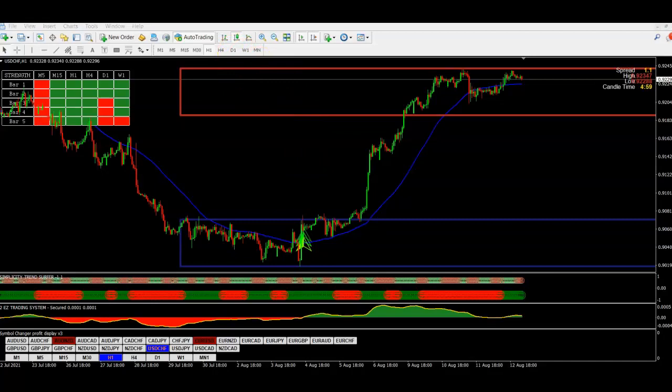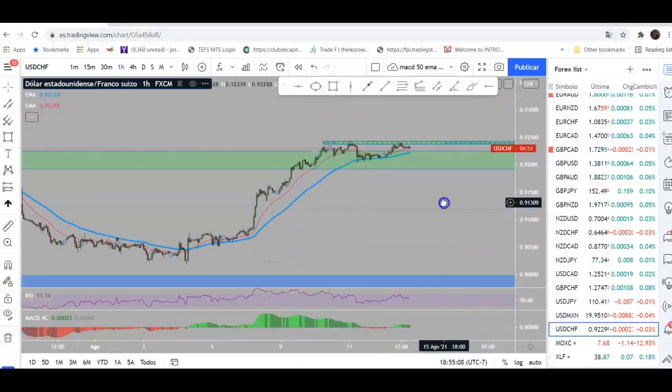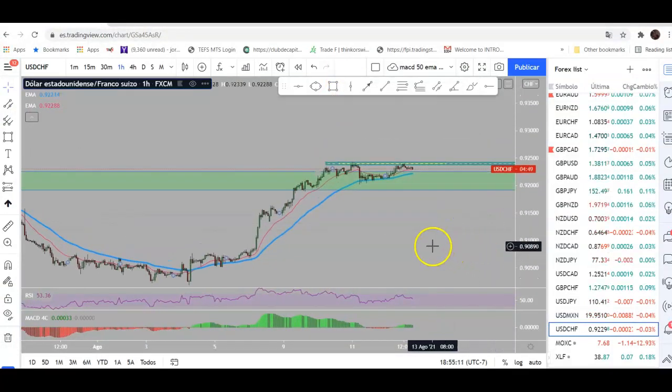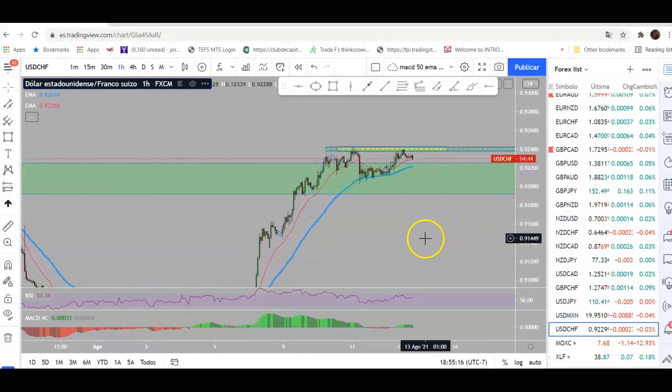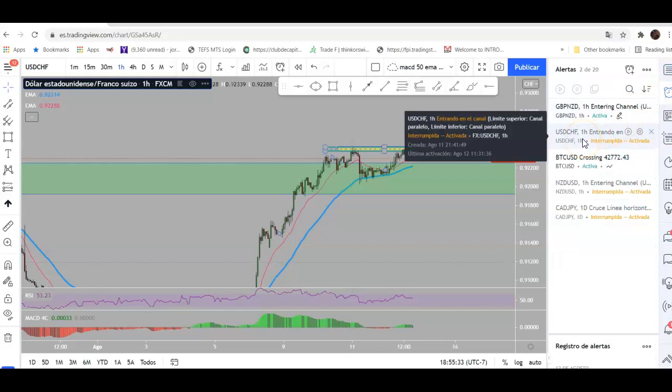I want to show you guys another thing that I do. This is where I do my analysis pretty much, where I draw all my support and demand and all that. And obviously, TradingView. I put that line right there, or that rectangle, because I was waiting for a double top, and I put an alarm. As a matter of fact, let me show you the alarm right there. And that alarm was activated. It was activated a few hours ago.